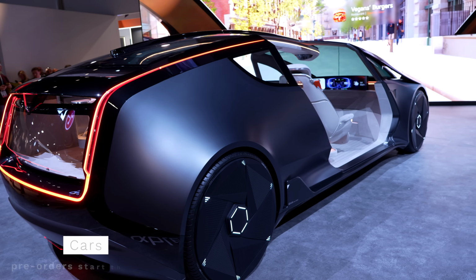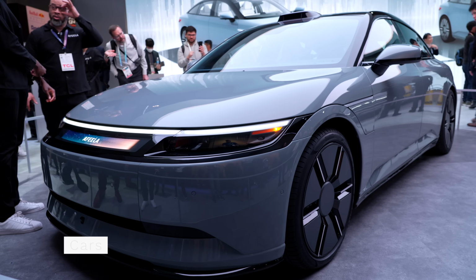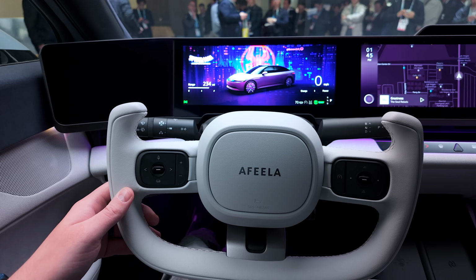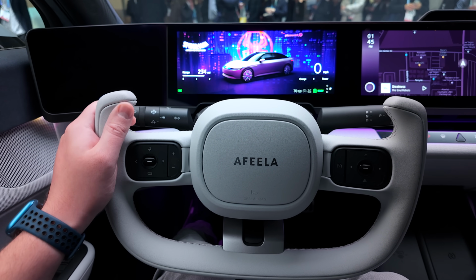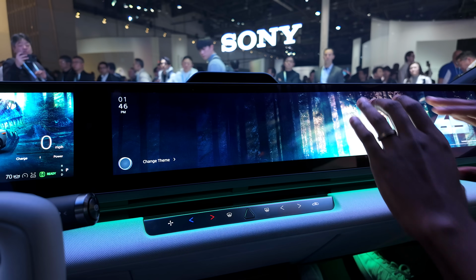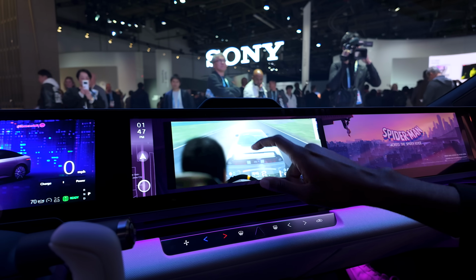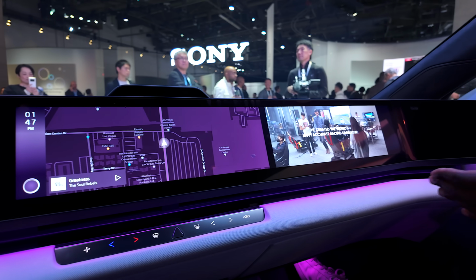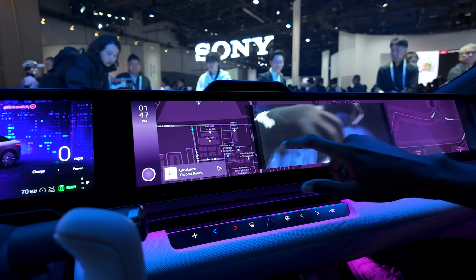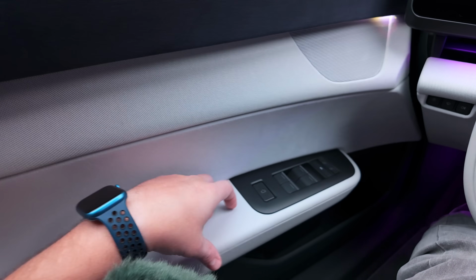CES is always packed with amazing concept cars that may never come to life. But the Sony Afeela electric car will actually be available next year with pre-orders starting this year. And I got a chance to sit in it and wow, the screens are so intense in here. You can pick different themes, you can move your movie from the middle to the passenger side so it's not distracting while driving, PlayStation controller to play games because of course it can. The only problem I can see with this car, I don't know how I'd ever bring myself to get out of it and go into my house.